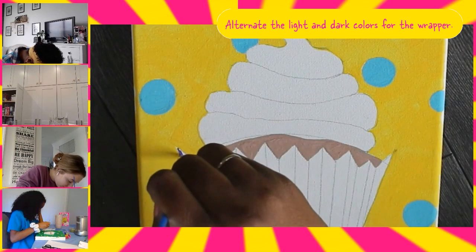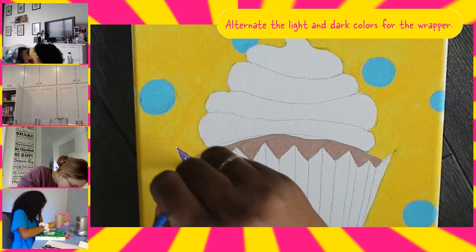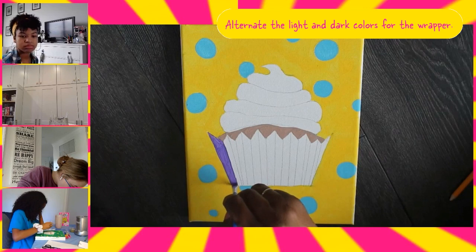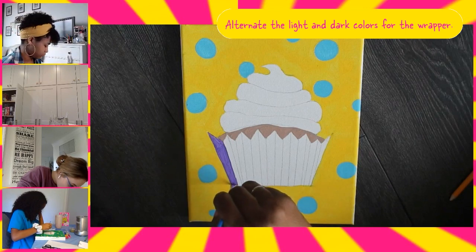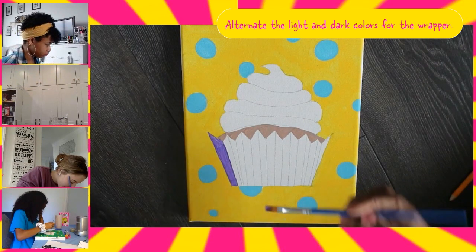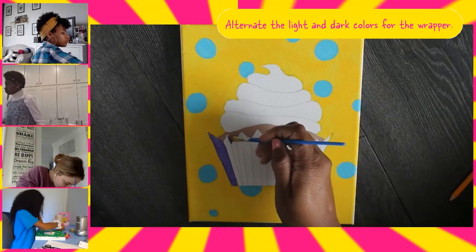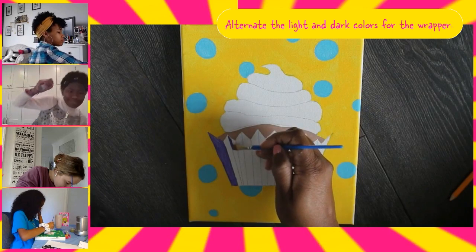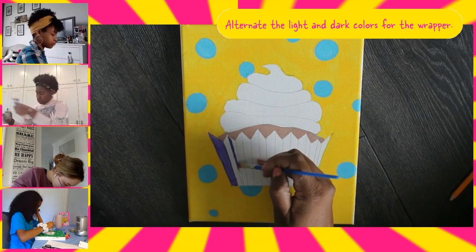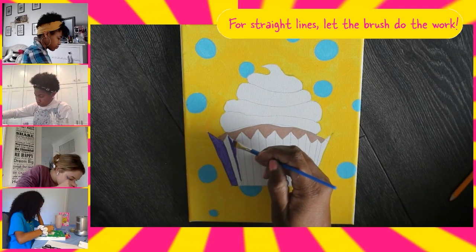So even here you can dot it on using the flat part of the brush. It's surprising how straight you can get these lines by just letting your brush do all the work. So I'm alternating. Right now it looks like I'm just skipping a space. And again, still using the flat side of the brush to do the work for me to get the line straight.